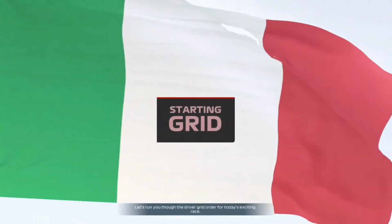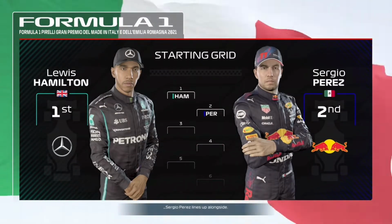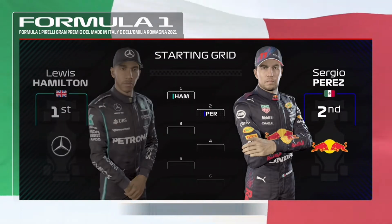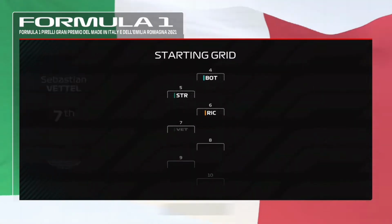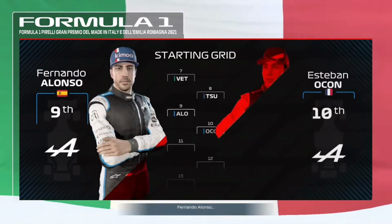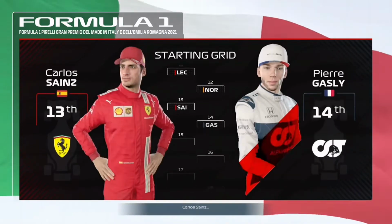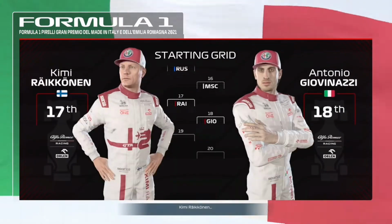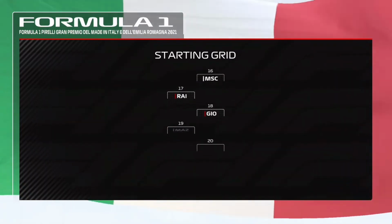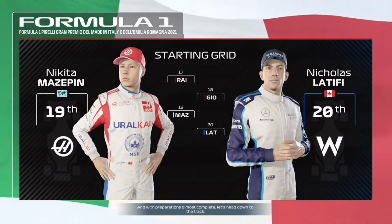Let's run you through the driver grid order for today's exciting race. An immense lap from Lewis Hamilton yesterday puts him on pole position. Sergio Perez lines up alongside. Moving on to the rest of the grid, we have Verstappen, Bottas, Lance Stroll and Ricciardo, Vettel, Tsunoda, Fernando Alonso and Esteban Ocon, Leclerc, Norris, Carlos Sainz and Gasly, Russell, Mick Schumacher, Kimi Raikkonen and Antonio Giovinazzi, Mazepin and Nicholas Latifi. And with preparations almost complete, let's head down to the track.